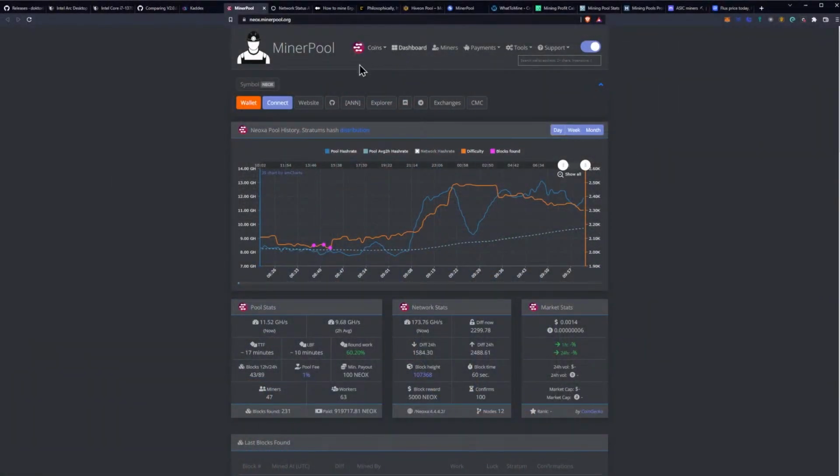We also have a new listing of Neoxa on a mining pool, and that is surprising, to say the least, with the hack that's going on right now. I guess the hack is over, but you still have the confirmation times being very, very long to exchanges, over 725. That being said, they are listed now on MinerPool.